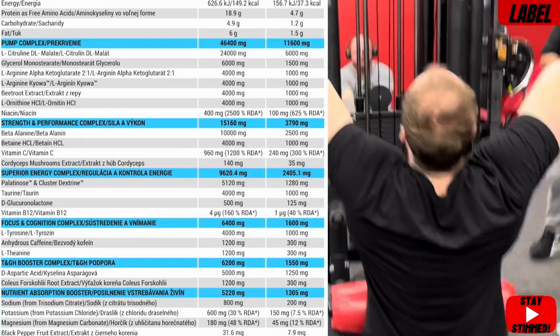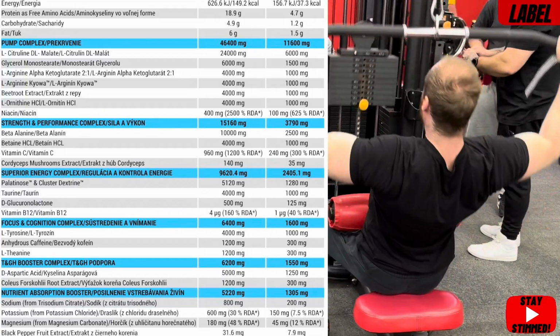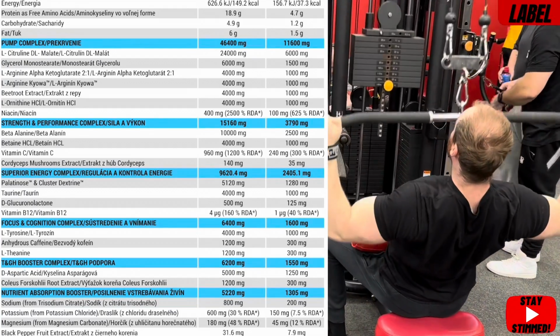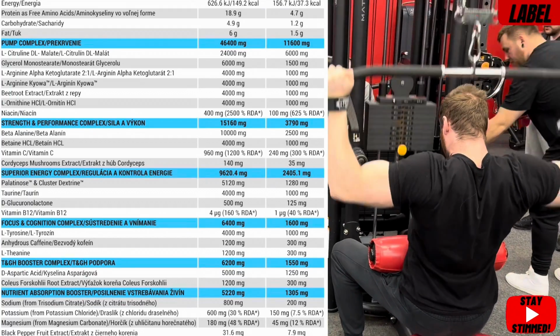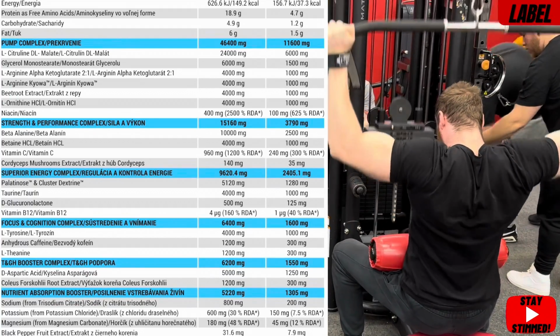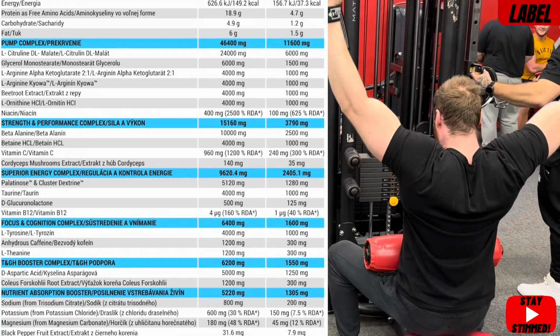Then we've got beetroot extract at a further gram. Nice dose. We like beetroot because it always helps with heart health and vascularity, widening blood vessels for an increase in blood flow. Lovely. L-ornithine HCl, a gram. Nice. Very similar to betaine anhydrous in its potential benefits, that being endurance, recovery, exercise performance, some nootropic benefits. Lovely. And then we wrap off this blend with niacin at 100 milligrams.